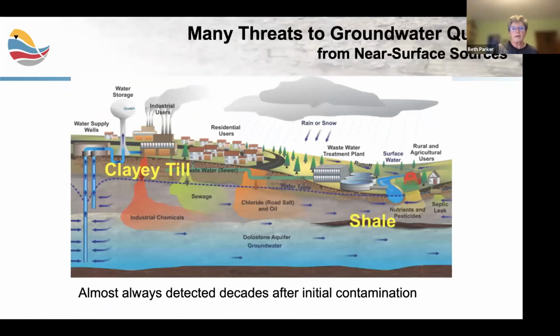So in wrapping up here, we're thinking about our groundwater resources and how valuable they are to sustaining our communities, and yet it's our anthropogenic activities that threaten these aquifers with various types of contaminants or nutrients that might be getting into the systems. And we mostly think of these threats coming from surface or near surface with all these activities that we're involved in.